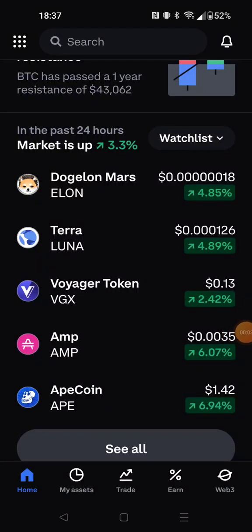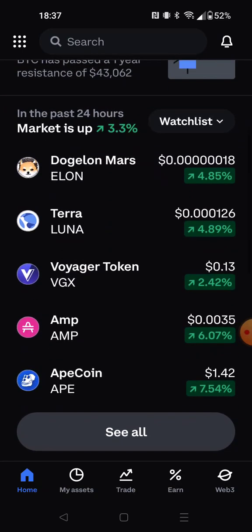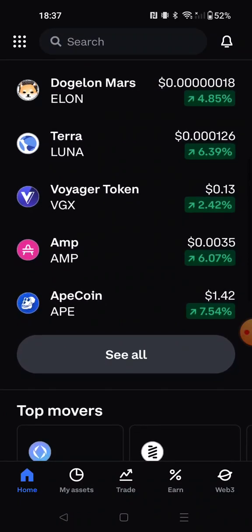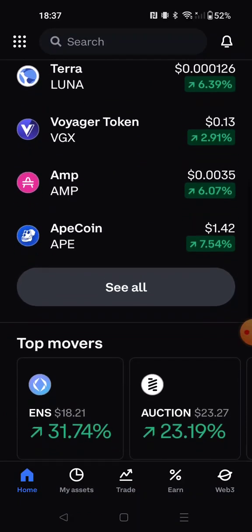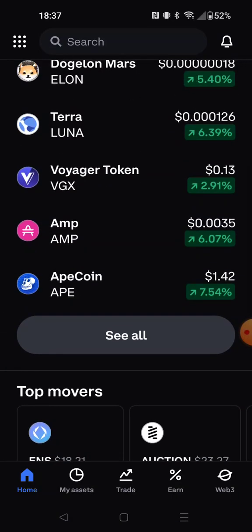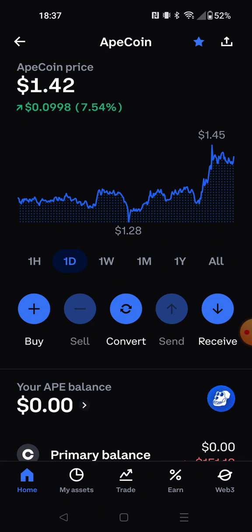Okay, so now we're going to be looking at trading with Coinbase. So basically, this is how it looks. I like to trade with Coinbase because it's very user friendly. However, let's say we click on ApeCoin, for instance, right? As you can see, it doesn't give us any candlesticks, but over time you begin to know how to decipher how to tell if a pattern looks bullish or not, right?